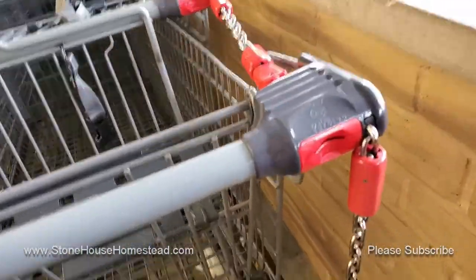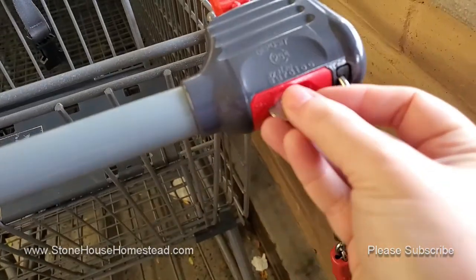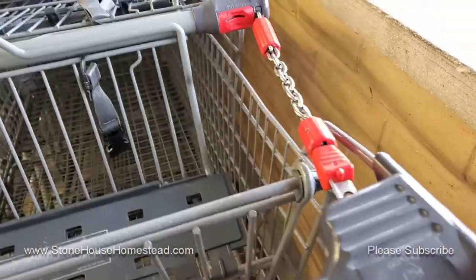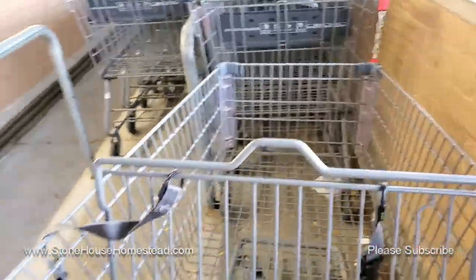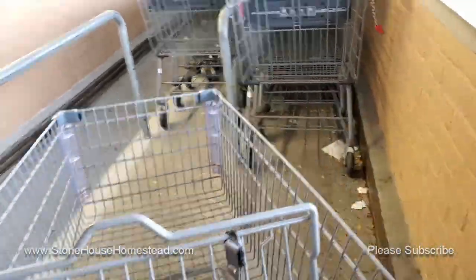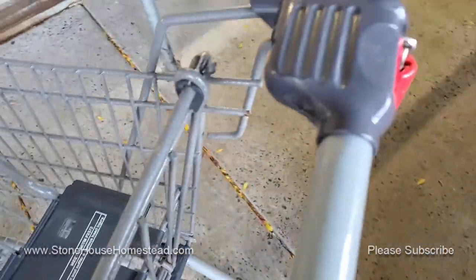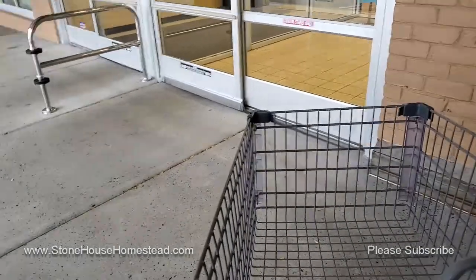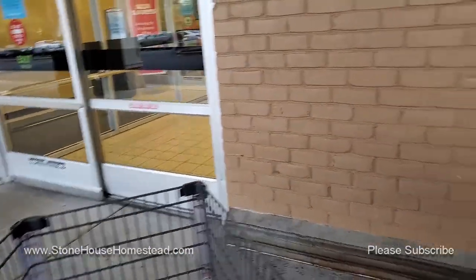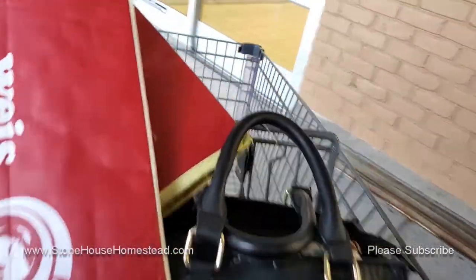All right, so this is how it works. Oh, there we go. Put your quarter in. This little lock comes out. There you go. And then when you come back, you just put that little thingy back in there, and your quarter pops right back out. All right, got myself together here. Let's go see what we can find.